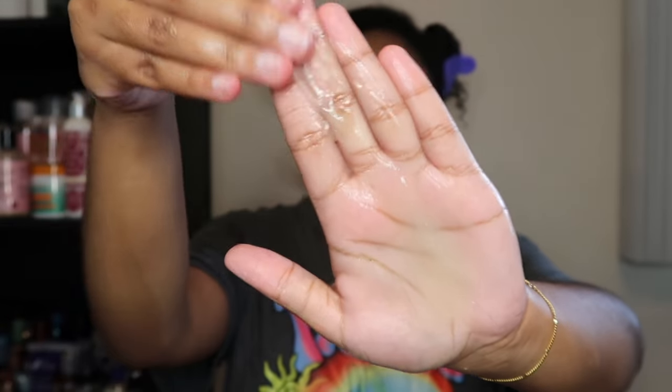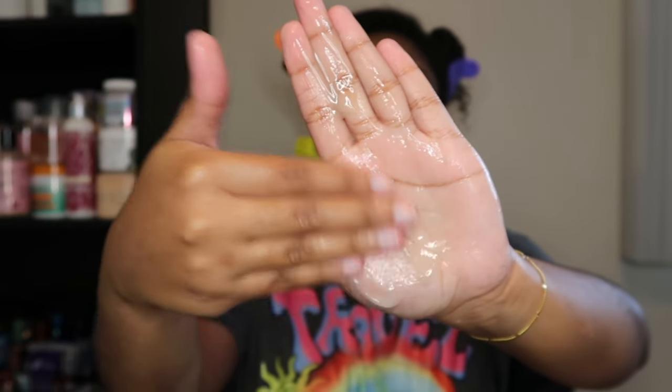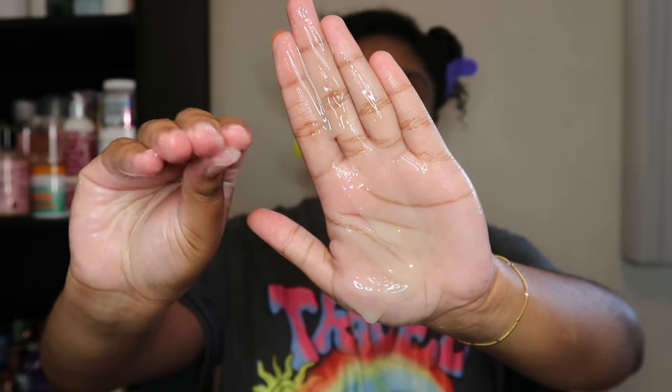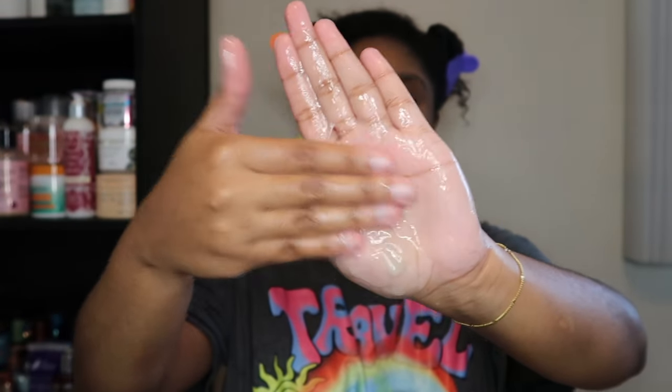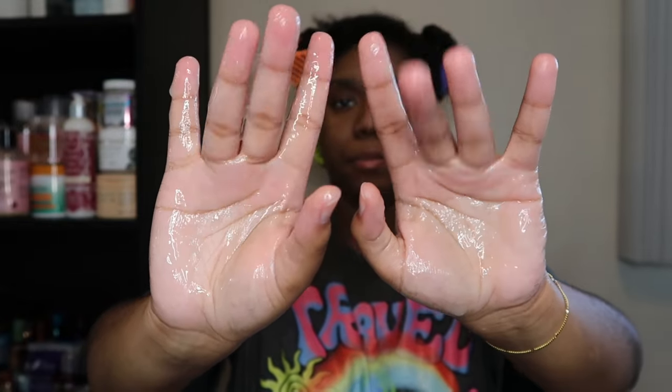Okay, this is definitely an interesting consistency. Let me see if I can get it on camera, because this may be something that slides. So y'all, this is what the product looks like. It's almost like a clear translucent type of color. It almost reminds me of shampoo, almost down to the consistency. It's very, very light.